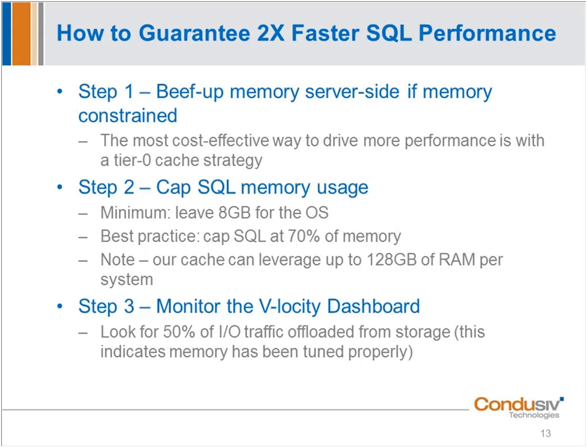So that way, when they cap SQL, there's going to be extra memory left over for us to be using. Now, step two is to make sure that you cap your SQL memory usage. Whenever we speak with most administrators, we see that most follow the Microsoft best practice of capping SQL, leaving at least 4 gig for the Microsoft operating system. What we encourage you to do is to cap that a little more aggressively, at a minimum leaving at least 8 gig left over.